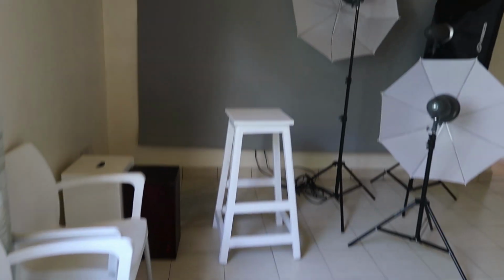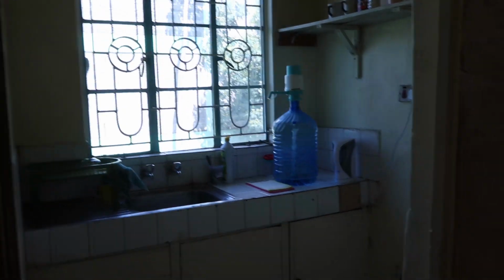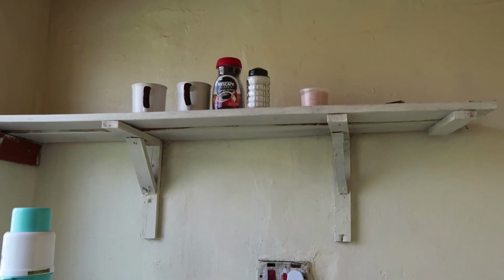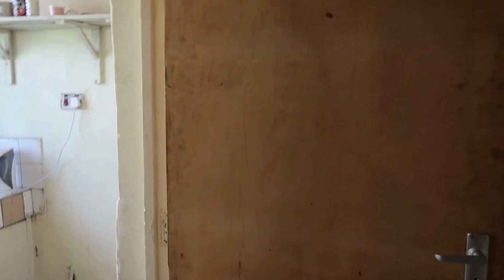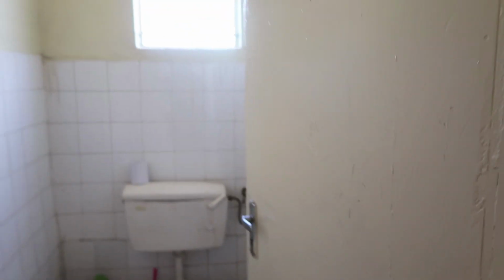So this is the main area. That is where I shoot from. And then we have the kitchen, a small kitchen. That is just what it looks like. The sink, everything there, the water that you guys will drink when you come. And then me being me, the only thing that I have on my shelf is coffee. So that is the kitchen. The place is still incomplete, so you can see the door to the kitchen is new and hasn't been painted.